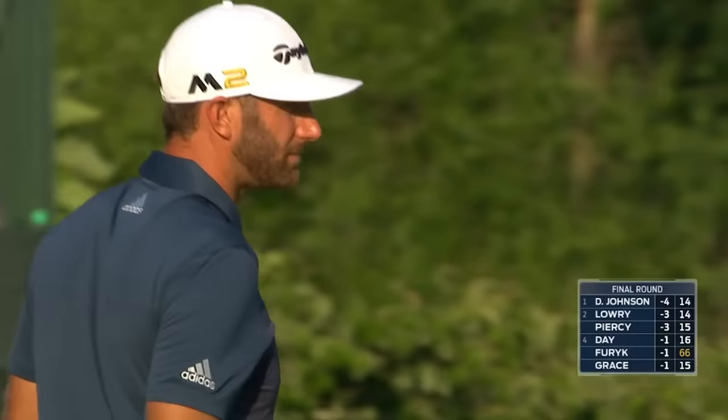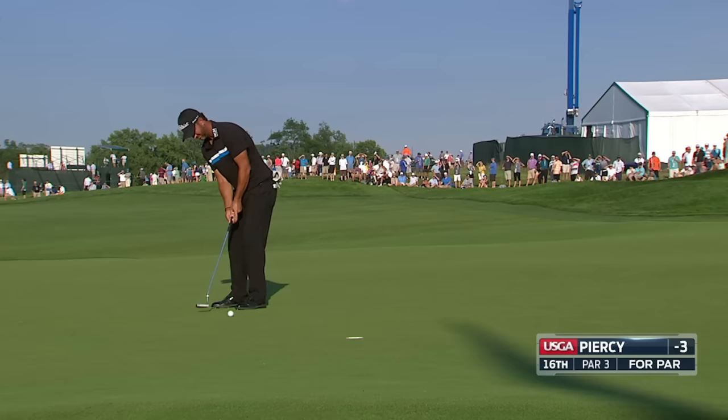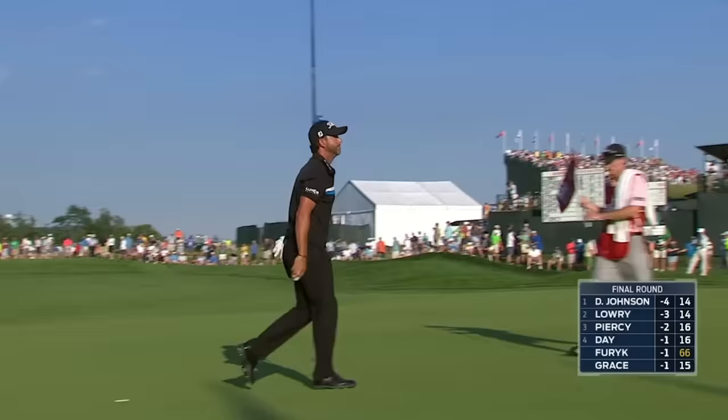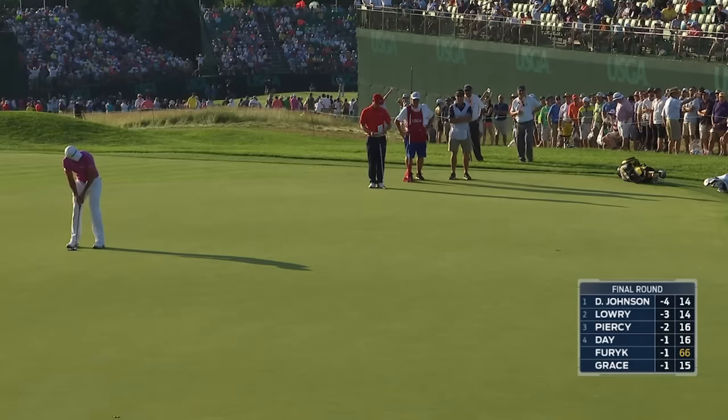To 16. Scott Piercy left himself a solid 10 feet. Just saw Sergio's putt. Just a bit too easy. That won't be the last bogey at 16, possibly today. See that first bogey in the last 24 holes for Scott. Some good playing. Just before that, this was Day's putt for bogey.